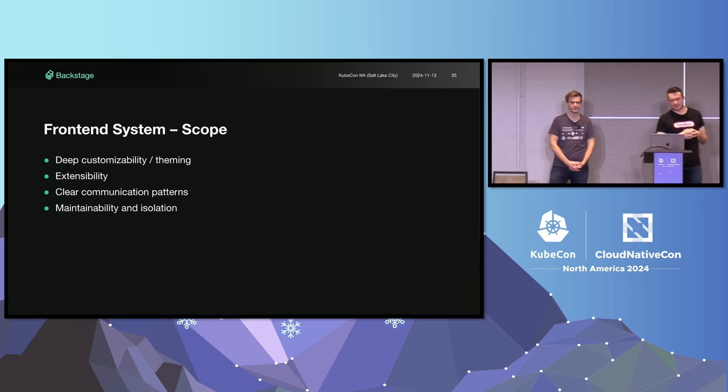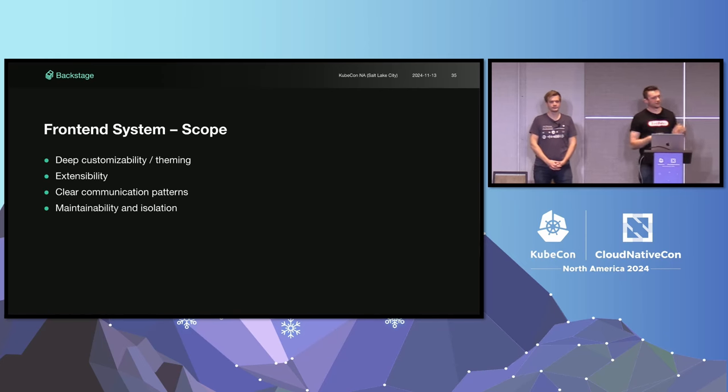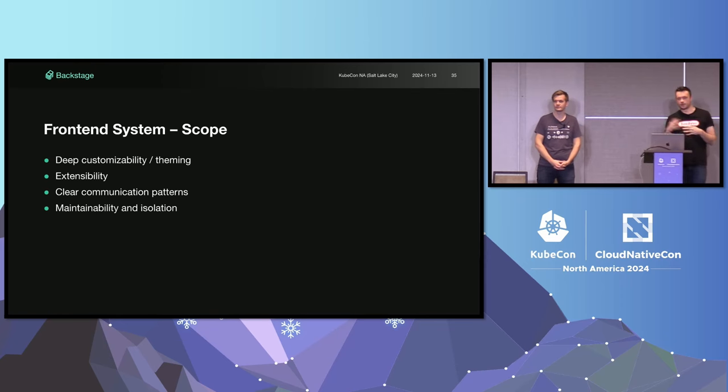Extensibility, so we want to make it easier for adopters to bring their features and extensions to their own instance. So for example, their own catalog filters or their own field extensions, which I mentioned earlier, for the scaffolder and be able to extend it to fit their own needs. But as they say, with great power and all that, we want to also make sure that we have strict and clear communication patterns for this extensibility.